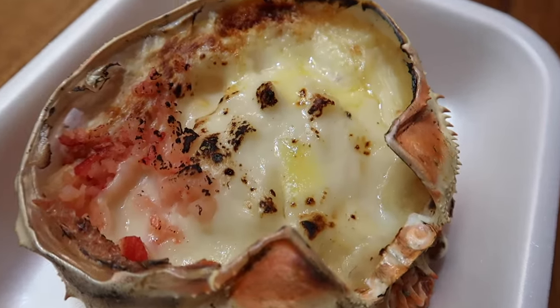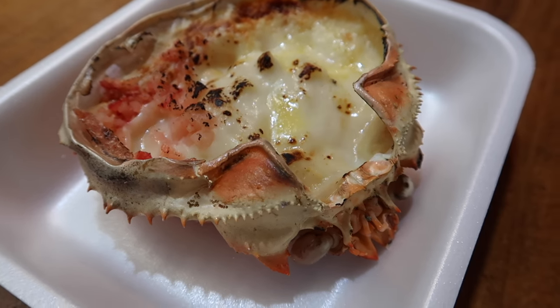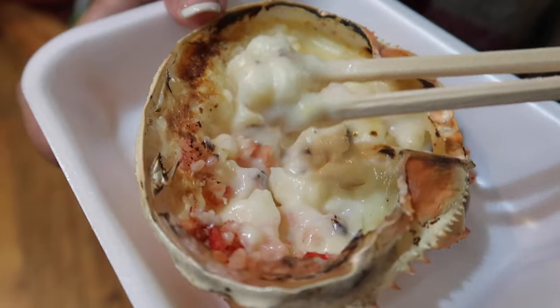Looks like there's cheese and some crab meat inside. Yum. That looks incredible. Okay, it's not what we thought it was. It tastes like macaroni and cheese. I think that's meant to be a little bit of crab meat. 99% macaroni and cheese.